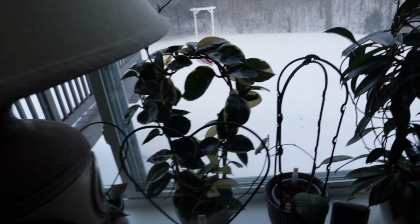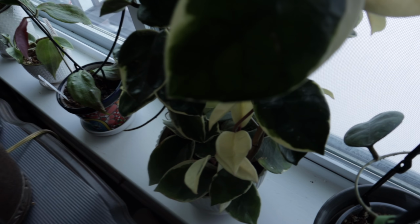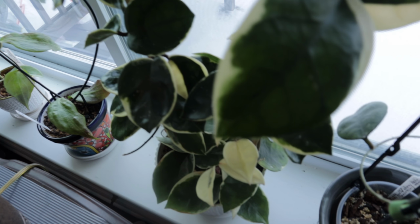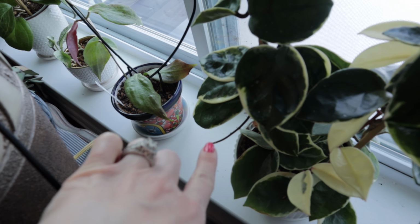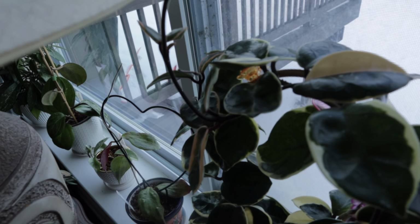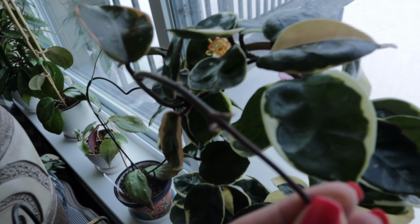And now you guys, you gotta see this beauty. I'm obsessed with my Crimson Queen. One of my favorite Hoyas that I own that grew a lot also. There's a vine right over here. If you guys can see, there's another one right here. It grew a lot of new leaves this winter for me.